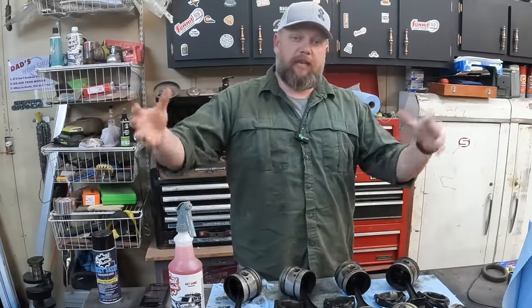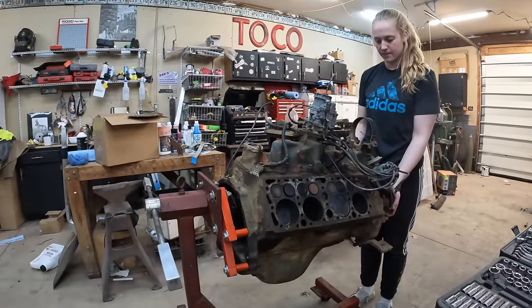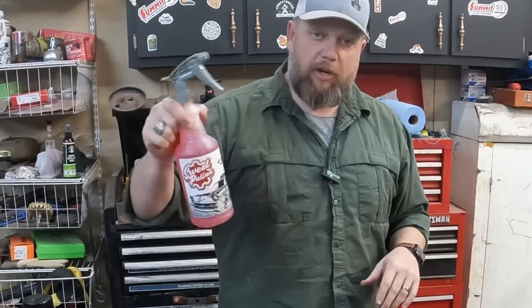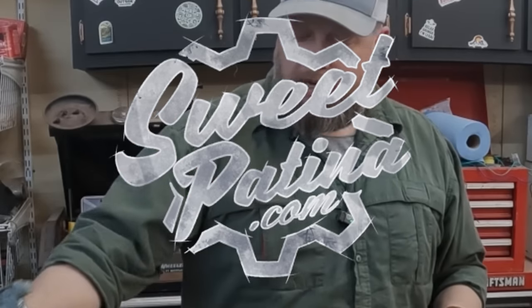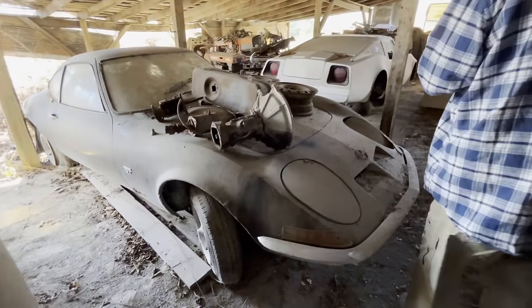Last episode, we pulled Caitlin's flathead out of her 41 Ford, disassembled it. That's what you see parts of in front of you here that I'm cleaning up with our Get Gone degreaser from Sweet Patina. Many of you who watch the channel already know that my full-time job is as a Baptist minister. I work with a mission agency that serves churches and missionaries around the globe. And it was part of the travel that I was doing for work about a month ago that put me in a position that I never imagined I would be in.